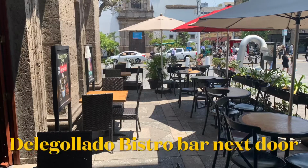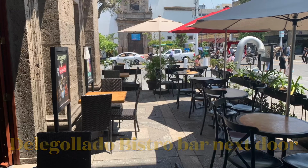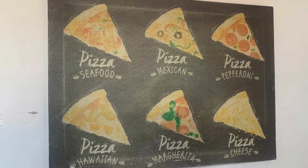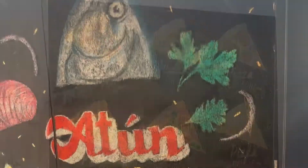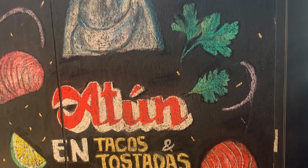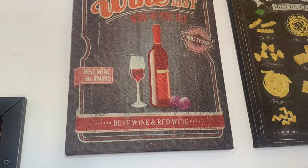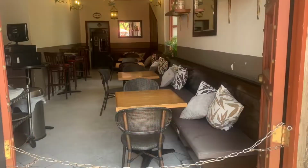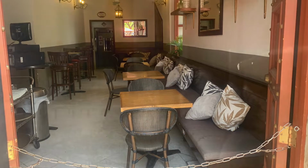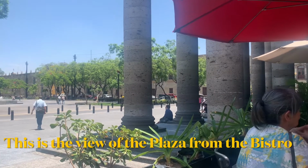The Degollado Bistro next door. It serves delicious food. Check it out. And it's an excellent place for people watching.